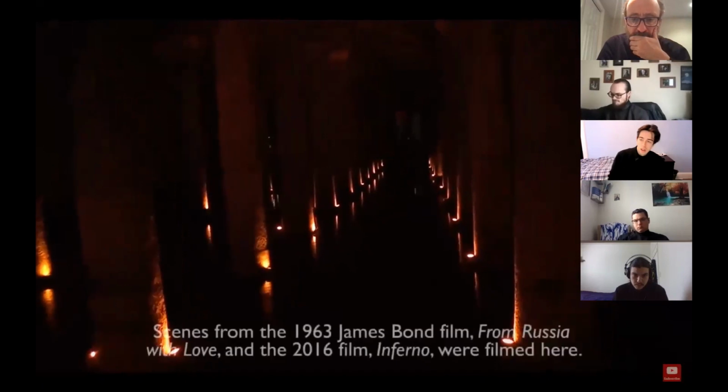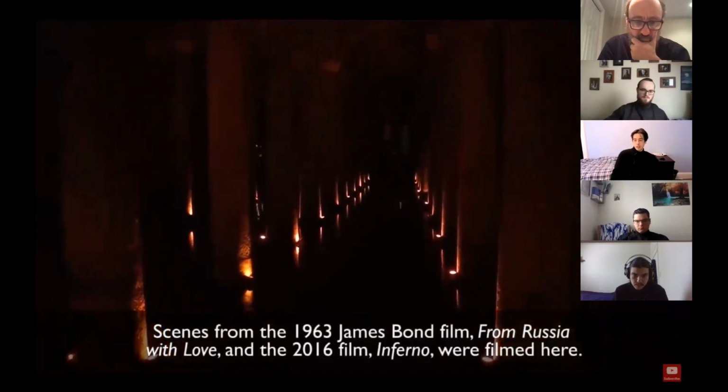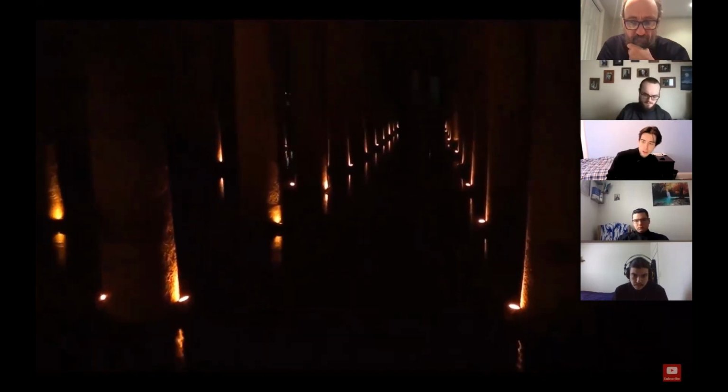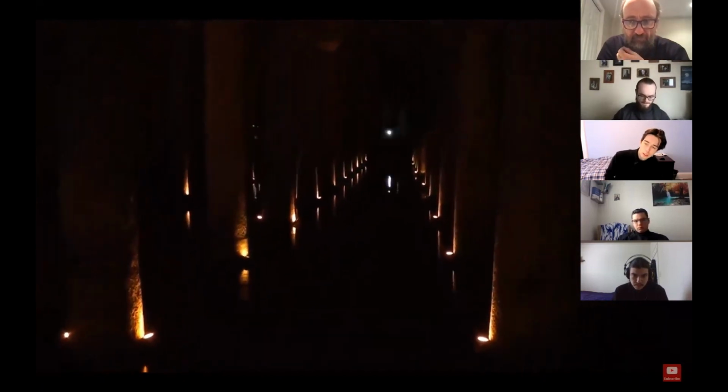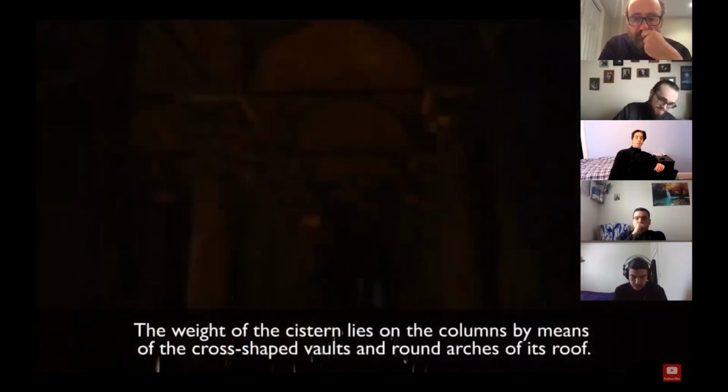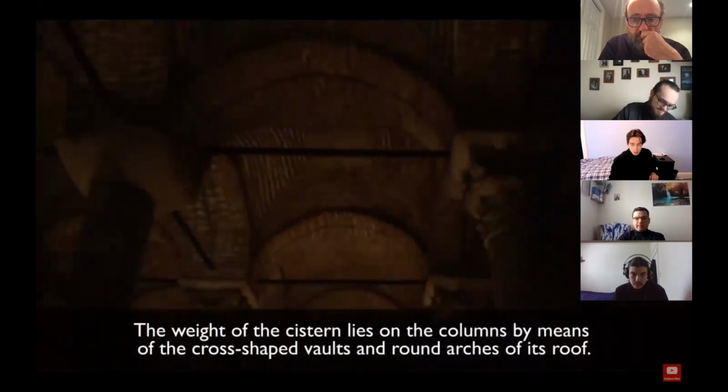Well, I'm down in the cistern. As you can see, it's very dark here. And these are just the little aqueducts that were built probably 1,000 years ago. Unfortunately, I don't have any more light, but there are a lot of columns in here. Maybe you can see the arches up here.